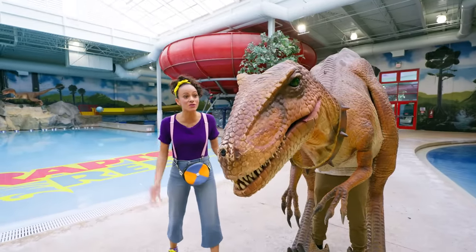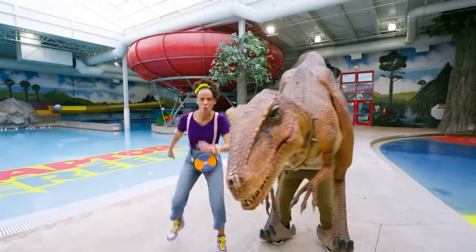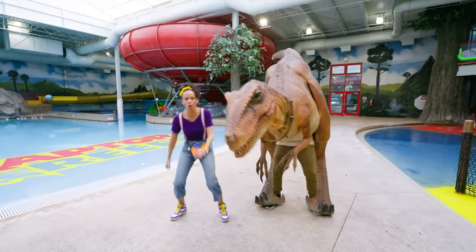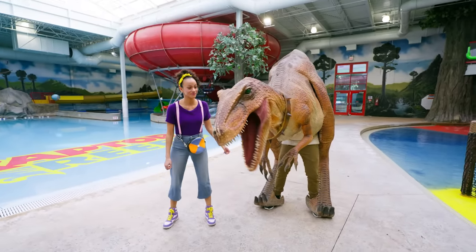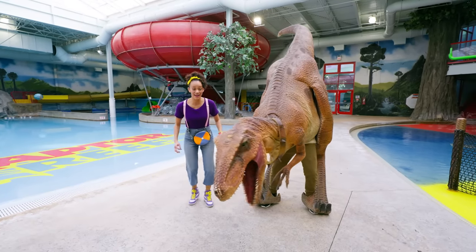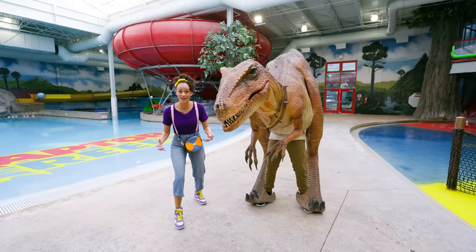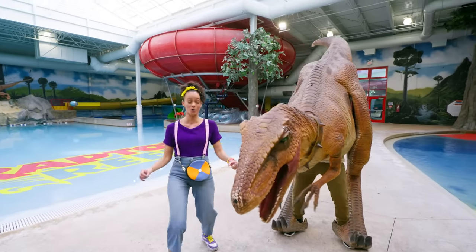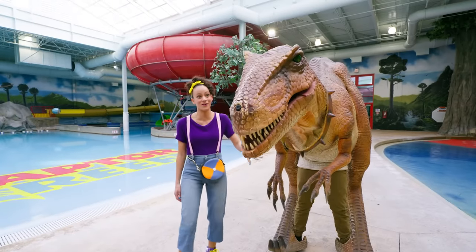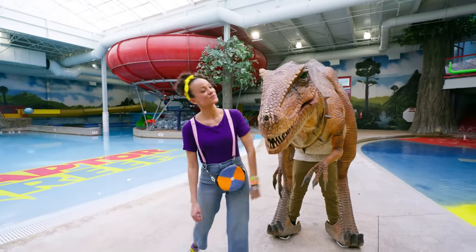What's something a dinosaur does? Oh yeah, stomp! Stomp, stomp, stomp like a dinosaur. Ooh, what's something else dinosaurs do? Oh yeah, they have really big and mighty roars. Let's roar together, ready? Roar! Whoa, Stanley, I don't know if I could roar as loud as you. What's something else that dinosaurs do?